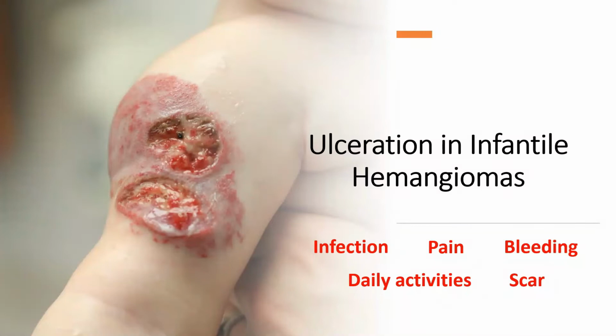Now, even though these are benign, hemangiomas can cause some problems in some patients. One of the problems that we see with infantile hemangiomas is ulcerations. These are open sores on the hemangioma, and these open sores can cause other problems. These are painful, there may be bleeding, there's a risk for infection. It can cause problems with daily activities, such as bathing, sleeping, diaper changes, eating, etc. And almost always, these ulcerations heal with a scar, yet causing another problem as the patients get older.